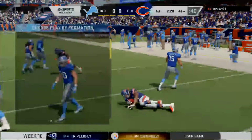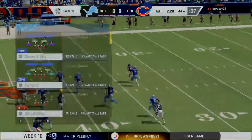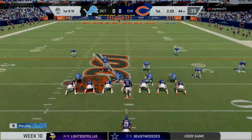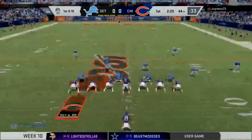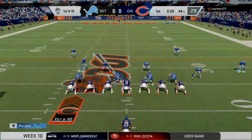An excellent return that time, 26 yards. And the Bears take over. At the line, prepping for their next drive, the Bears offense, hoping to do better than they did their last possession when they punted the football.